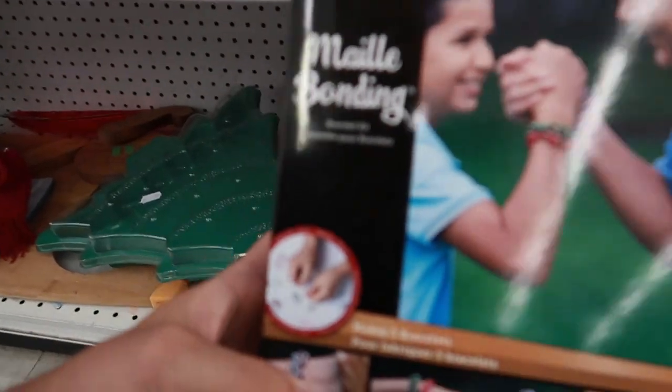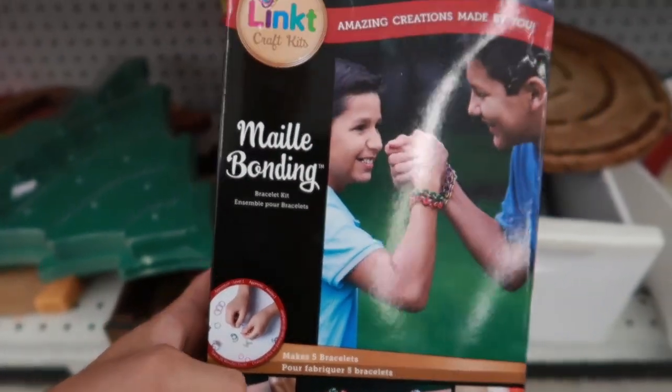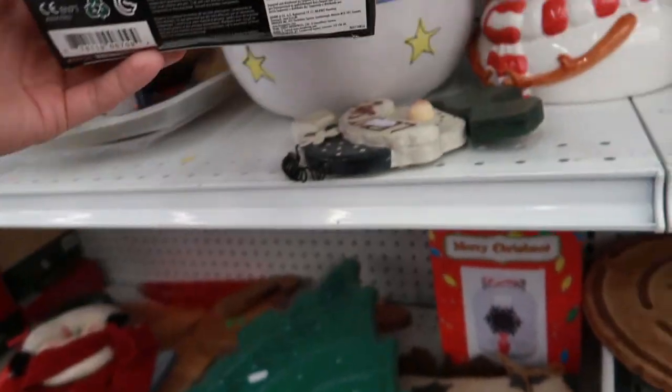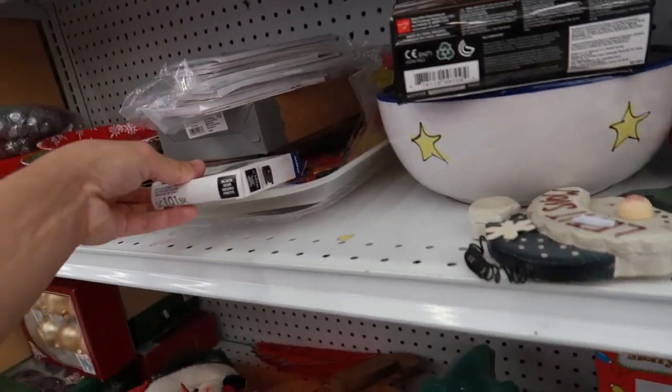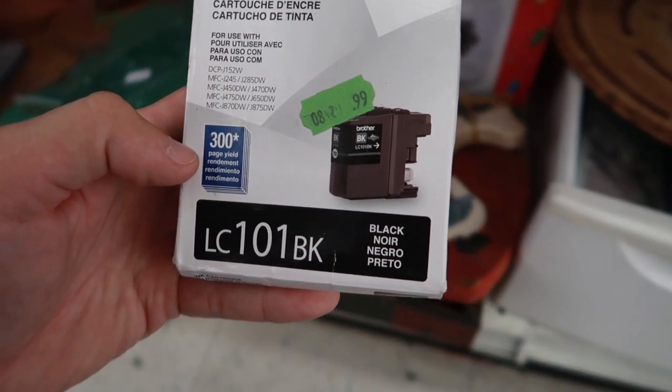What is this? Melee bonding. No idea. These are like random things you find at a thrift store. Wait a second.